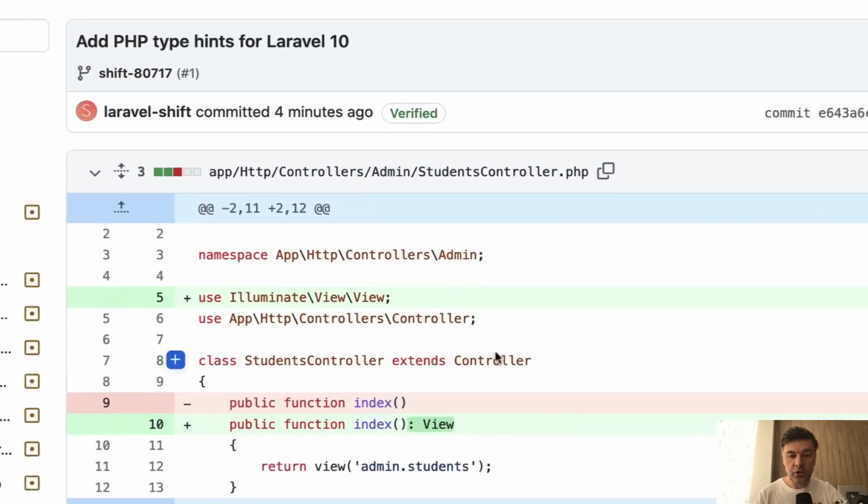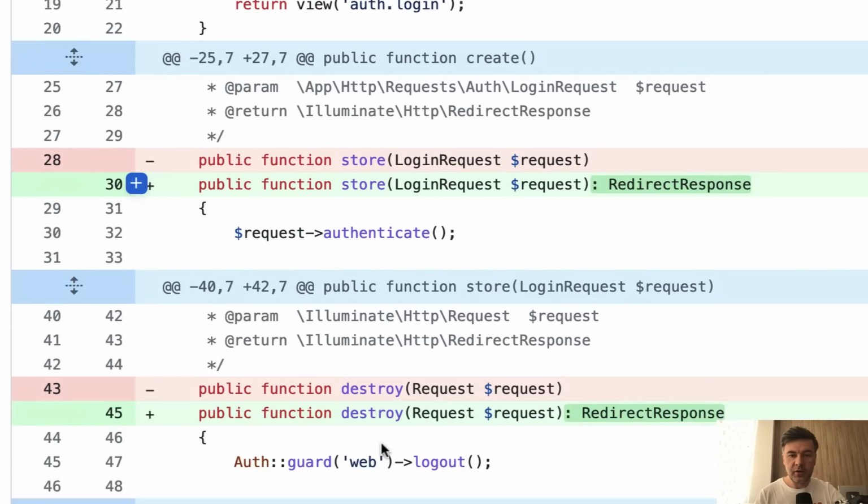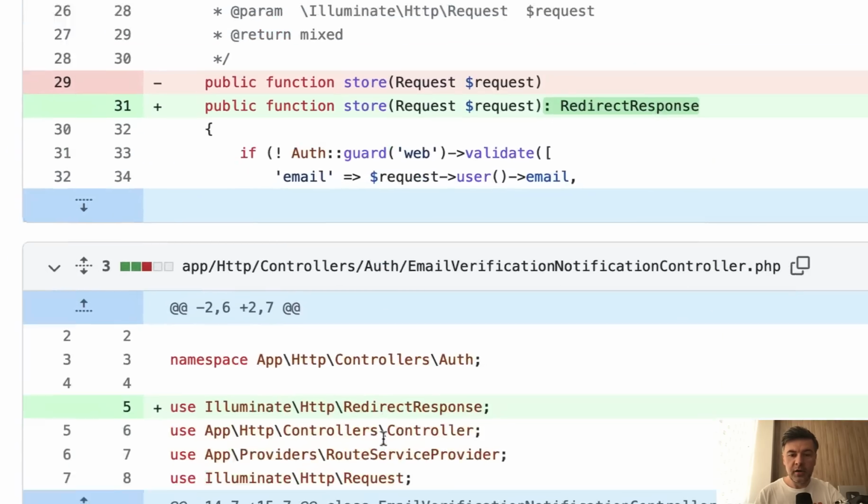Which is in the controller. I didn't have the view, now I do have that view. And same thing in the controllers by Laravel Breeze and other files.